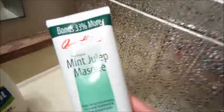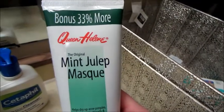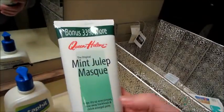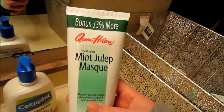So yeah, it's about 9:45. I'm going to do a fun face mask right now. Let me show you which one I'm going to do. I am going to do the Queen Helene Mint Julep Mask. This was actually a recommendation from Makeup by Tiffany D. I've been watching her for probably almost 4 years on YouTube. I know she's been doing this for a really long time.